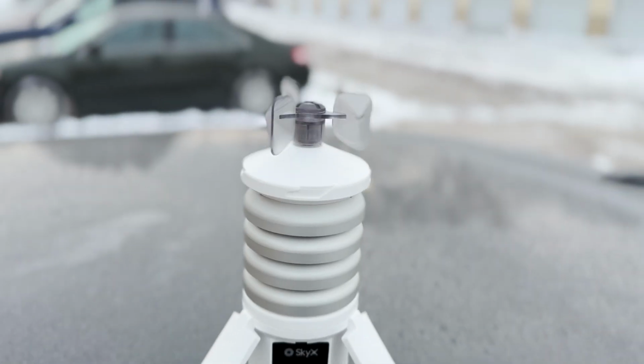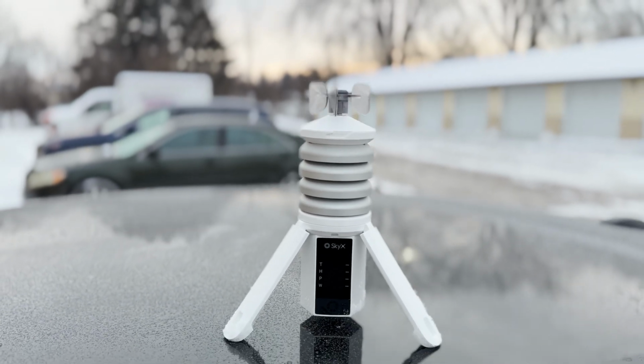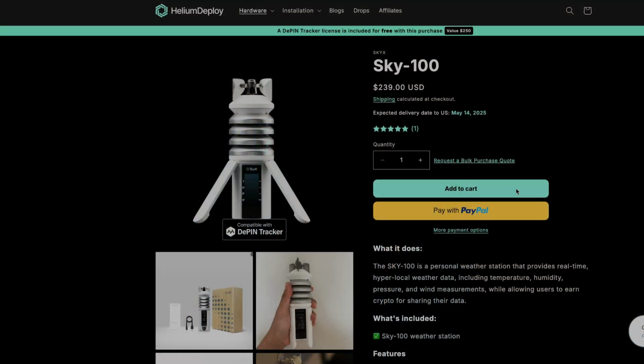Now, essentially, SkyX is working along with SpaceX. They're taking some of their data combined with SkyX's data that is collected from the SkyX-100 models, and combining it together into creating a hyper-accurate weather map. Now, they incentivize you for participating by paying you out in Nano, which is SkyX's point system that is eventually going to likely be converted into SkyX cryptocurrency tokens. And this device right here, that you can pick up for just a couple $100, makes that possible.